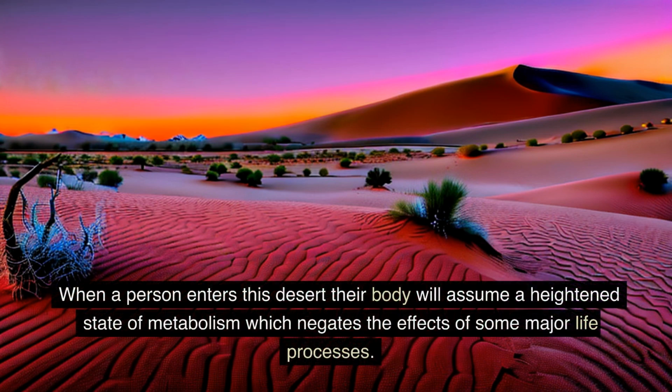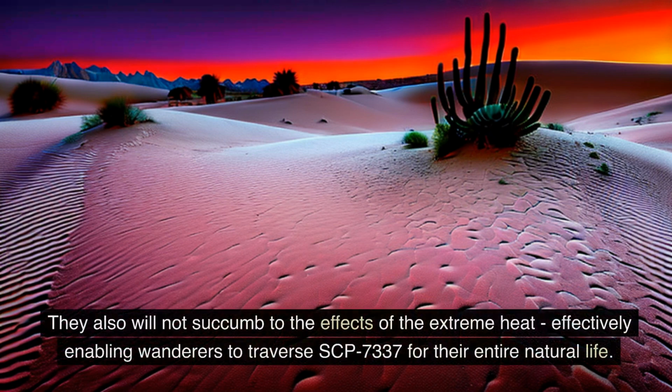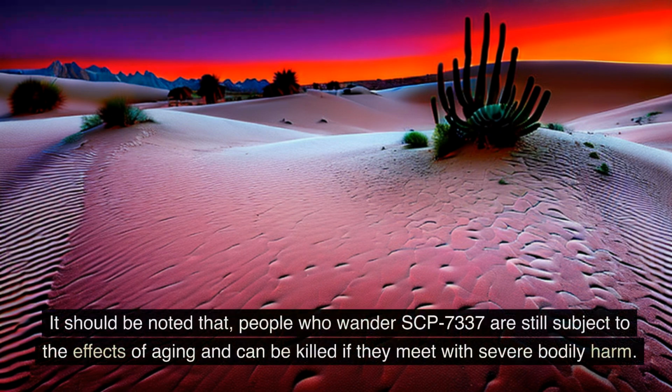When a person enters this desert, their body will assume a heightened state of metabolism which negates the effects of some major life processes. Individuals who enter the desert no longer have a need for food, water, or sleep, so long as they remain within the desert. They also will not succumb to the effects of the extreme heat, effectively enabling wanderers to traverse SCP-7337 for their entire natural life. It should be noted that people who wander SCP-7337 are still subject to the effects of aging and can be killed if they meet with severe bodily harm.